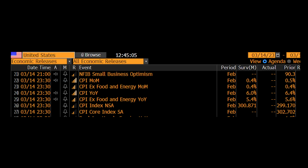So what's expected for CPI? When that comes out, the market is expecting 0.4% month-on-month headline, and that equates to about a 6% headline year-on-year move. Now, that's obviously a drop from what we've seen previously. And if you also have a look at the core number, the market's expecting that to be at 5.4%.